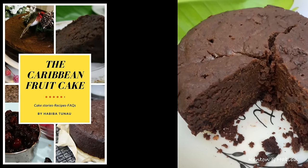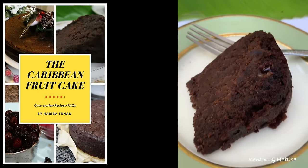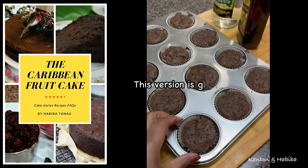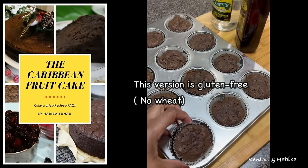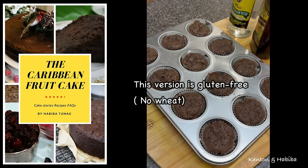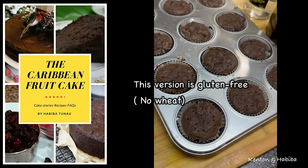Now, most people think of Caribbean fruit cake or rum cake or black cake for Christmas only. But honestly, you can have it at any occasion. And I actually made gluten-free versions of cupcakes. That is black cake, but gluten-free. What? Yep, that recipe is also in the book.